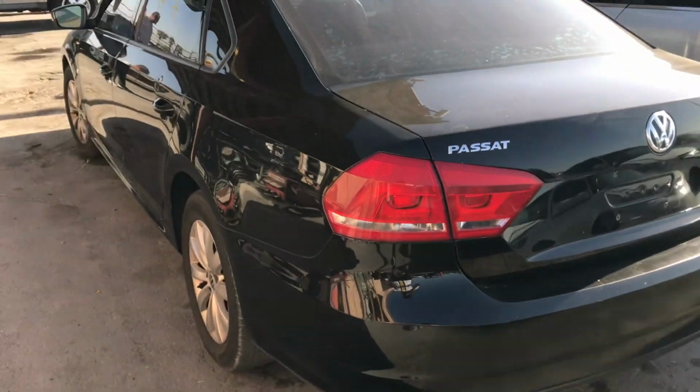And this is the Wolfsburg edition. So this one is pretty good looking. Maybe some birds got in here or something, because you got some bird poop there. And it's just been sitting for a while. So I actually think this one might be a pretty good buy as well.